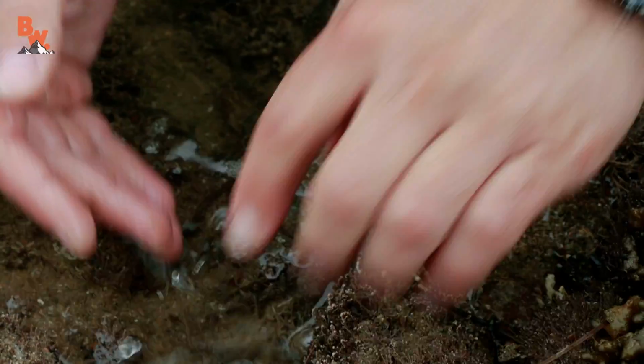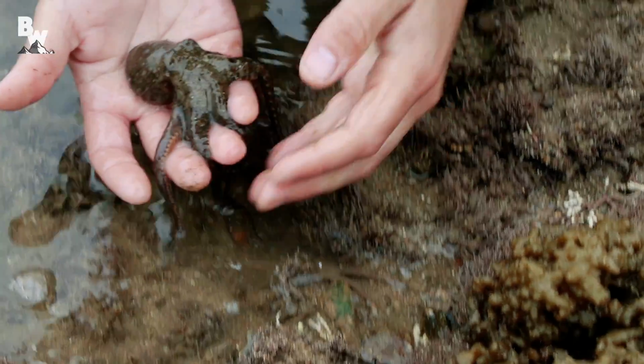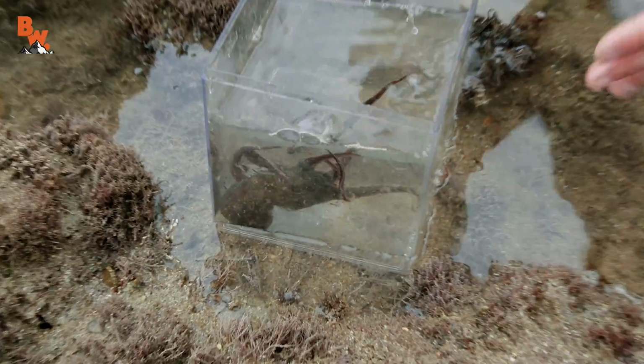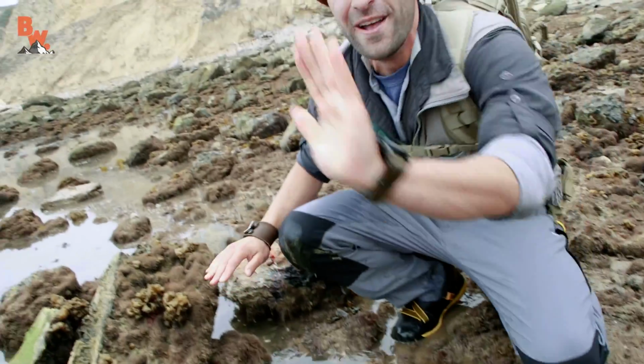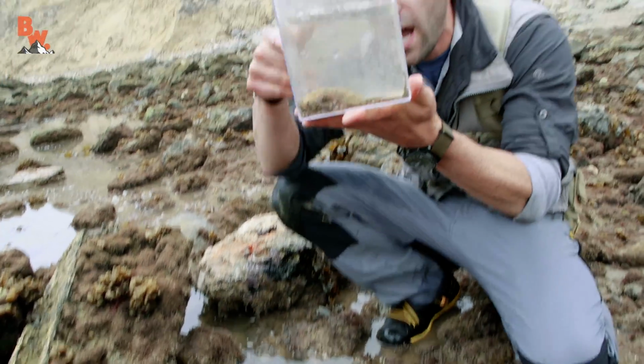Hold on, this might be a little cavern right here. I don't want him to get into that. All right, I'm gonna get him back on my hand. Hopefully not take a bite. And into the cube. Yes! Woo! Yes! Dude, that is our first octopus of Beyond the Tide.